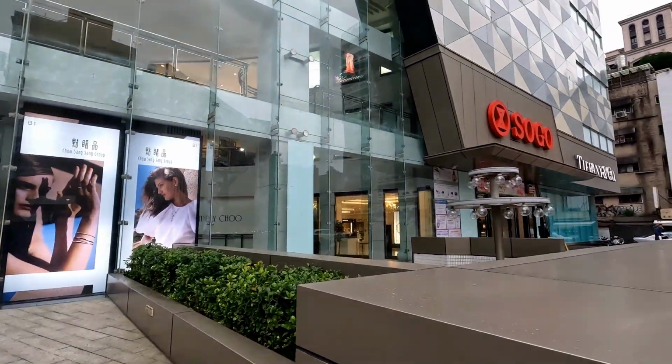We're gonna check out this place, particularly West Coast, Sogo. They have quite a few all over the city, and in different cities around Taiwan. We're gonna check it out and show you what this particular one is like. We're gonna show you what's inside Sogo and what the food court looks like.